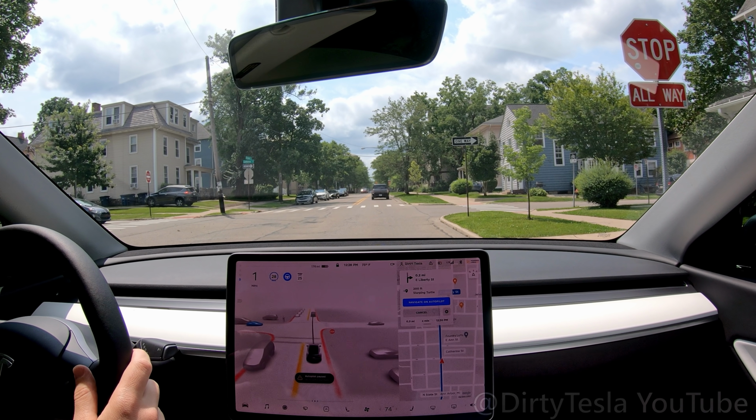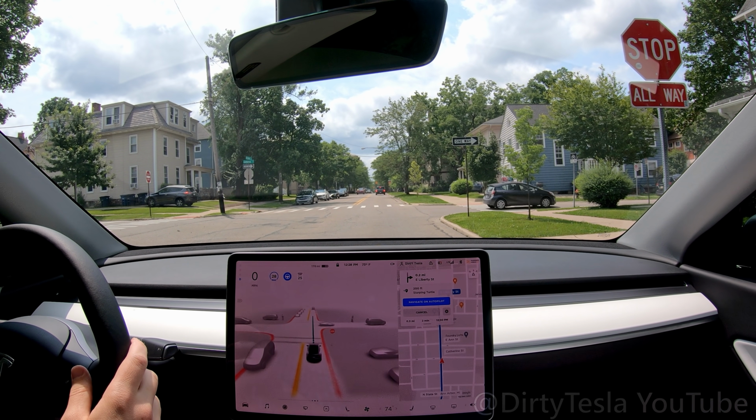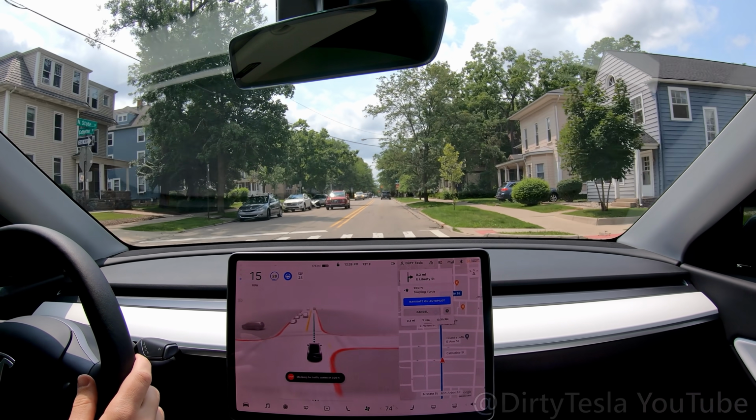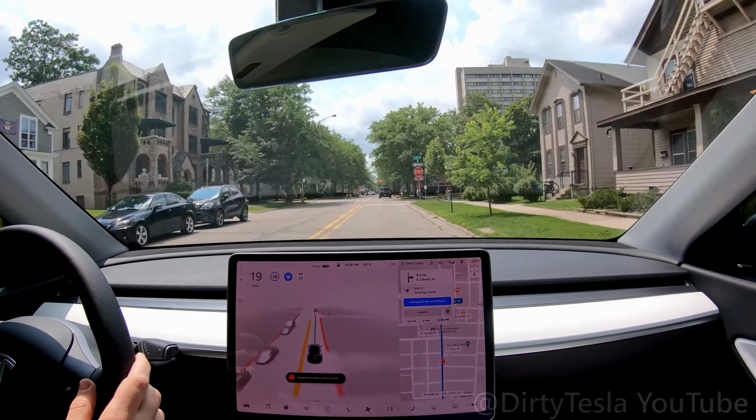So we're stopping at this stop sign. We should be going. And it gave way right away to that car, you can see there in blue, which it shouldn't have done because we arrived at the stop sign first, but it worked out fine because that other person was an aggressive driver, even though the car technically did something incorrect there.